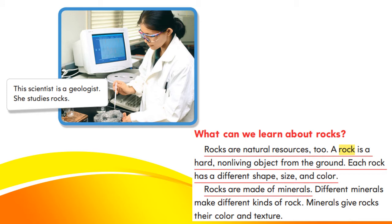What can we learn about rocks? Rocks are natural resources too. A rock is a hard, non-living object from the ground. Each rock has a different shape, size, and color. Rocks are made of minerals. Different minerals make different kinds of rock. Minerals give rocks their color and texture. And the person who studies rocks is what we call a geologist.